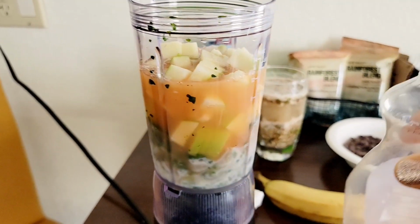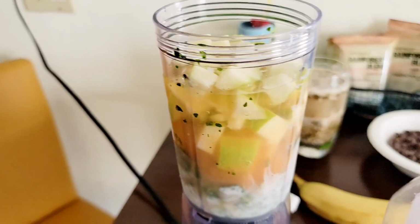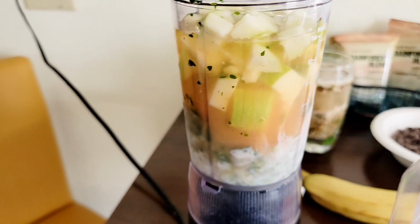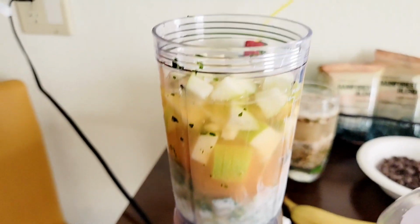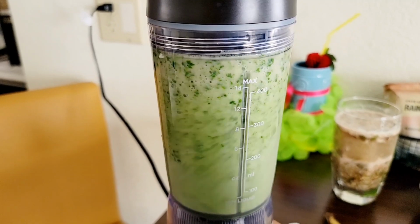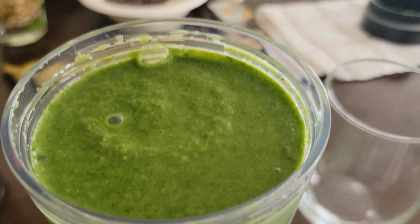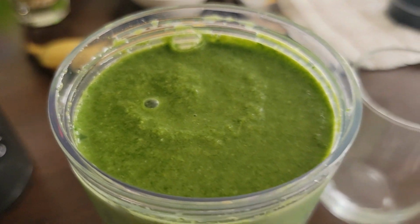I'm going to add it up to there, and then my friend left me Honest Kids. I'm just going to add a little bit of fruit juice to this. And I'm going to add a little bit more spinach since I kind of lost some when some flew out by accident. And we get this beautiful earthy green color. Here is how I'm starting off my day. Spinach, apple, ginger, a little bit of oat milk, grapefruit juice, sweet juice.